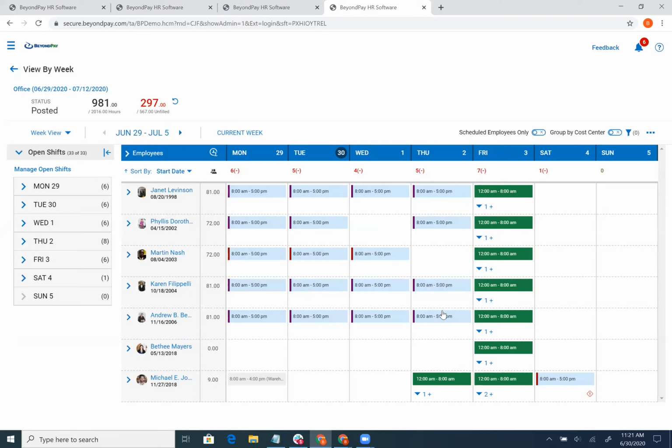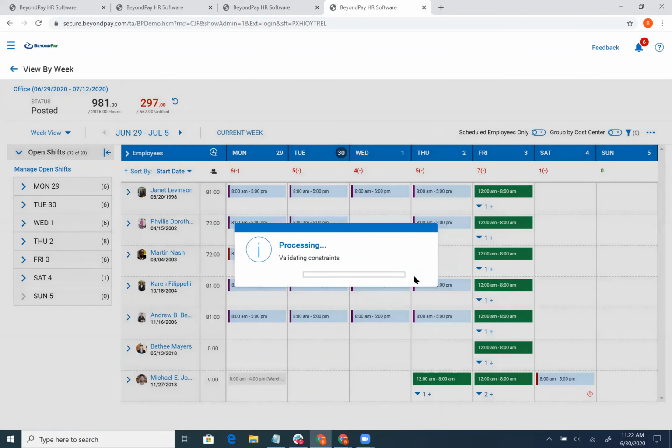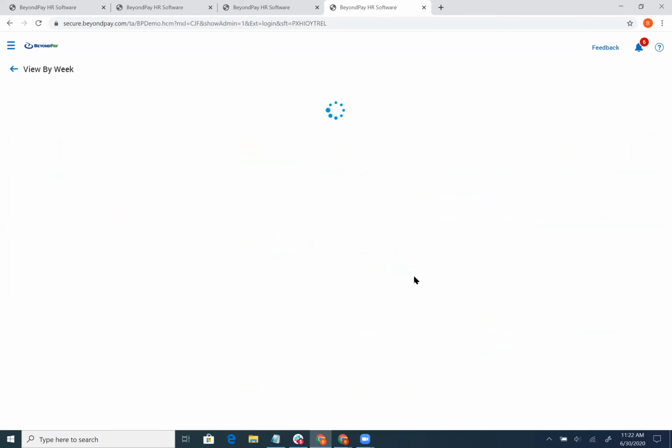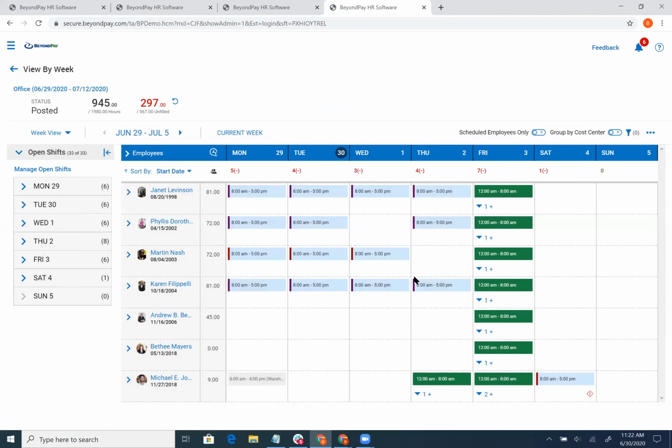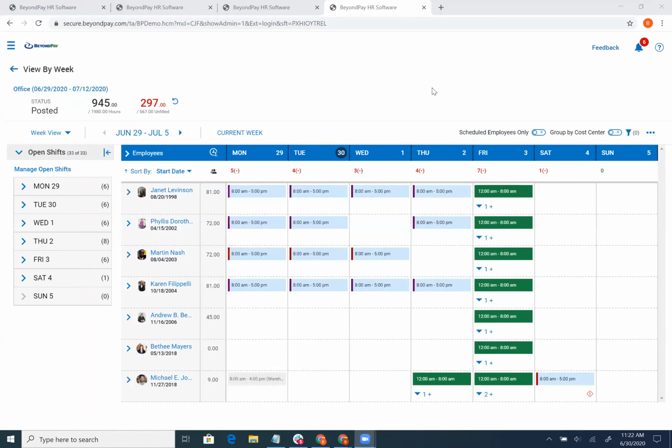Okay. And same idea, I can wipe out schedules all at once by just highlighting and then clicking delete. All right. Additionally, the mobile experience for Manager on Scheduler has greatly improved. Just give me a moment. I'm going to log on to the mobile view so you can see how a manager can go about updating a schedule for an employee.